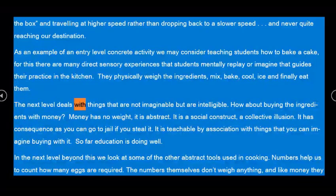The next level deals with things that are not imaginable but are intelligible. How about buying the ingredients with money? Money has no weight, it is abstract. It is a social construct, a collective illusion. It has consequence, as you can go to jail if you steal it. It is teachable by association with things that you can imagine buying with it. So far, education is doing well.